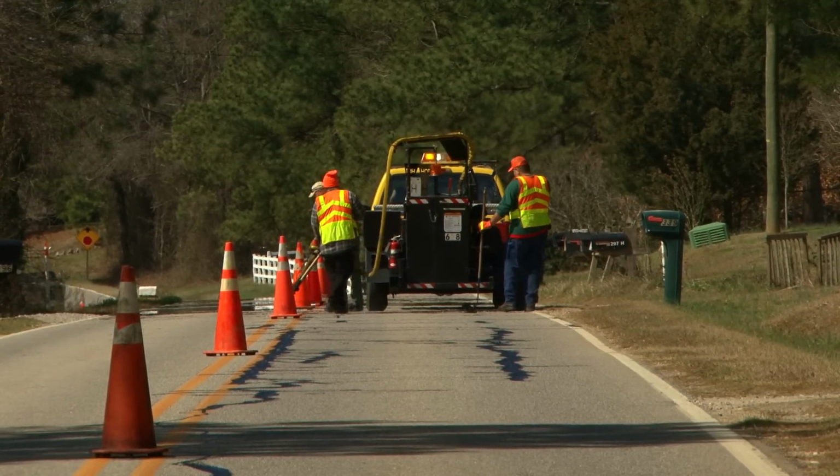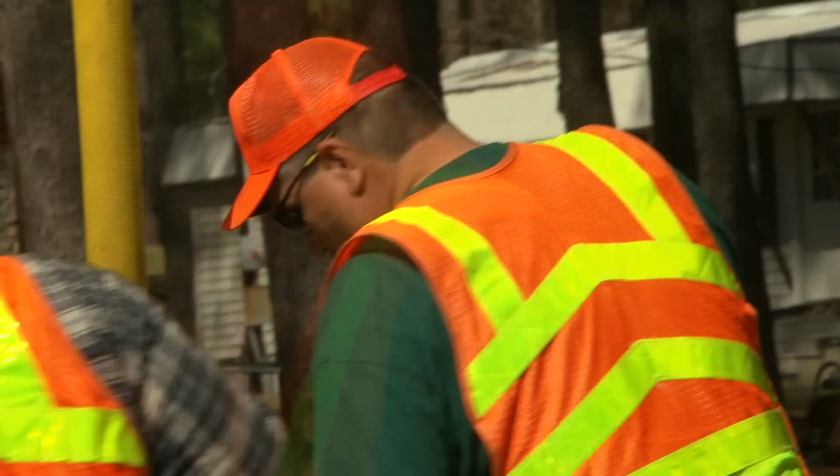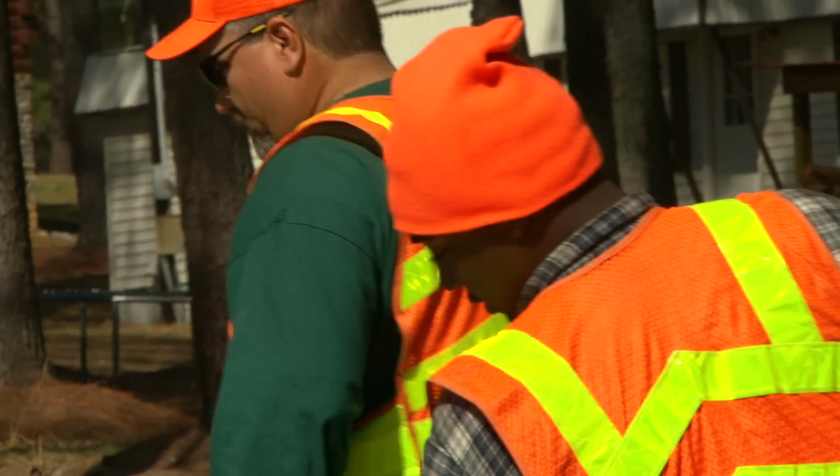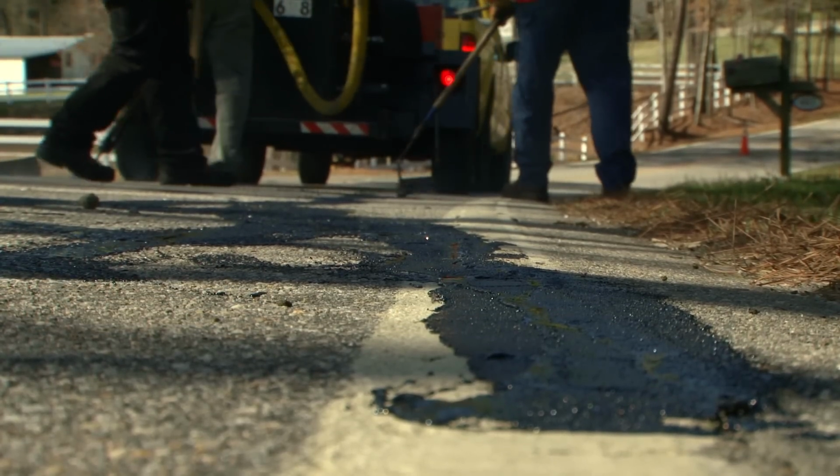for motorists. In fact, the most destructive element to our roads is water. Sealing cracks will keep water from deteriorating the pavement. It also extends the life of our roadways by 3 to 5 years.